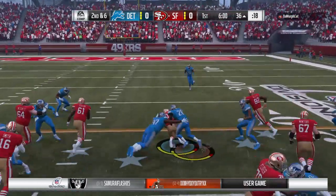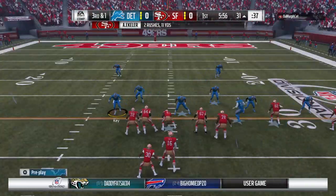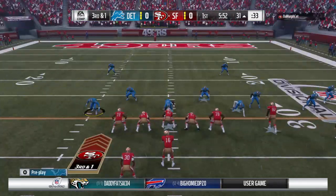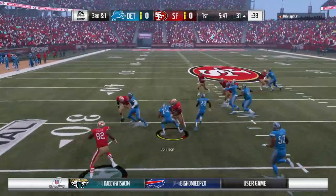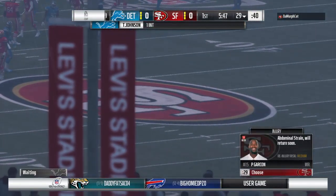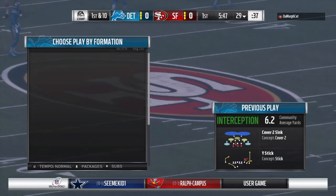They'll run it now out of the gun. And he's able to push his way forward here for a good little gain. 5 yards on the pickup, and that is going to set up a 3rd and 1. Smith going to throw on 3rd and 1. Tries to force it to his tight end, Walker, and it's intercepted. Teron Johnson is able to pick it, and they will take over at the 29-yard line.